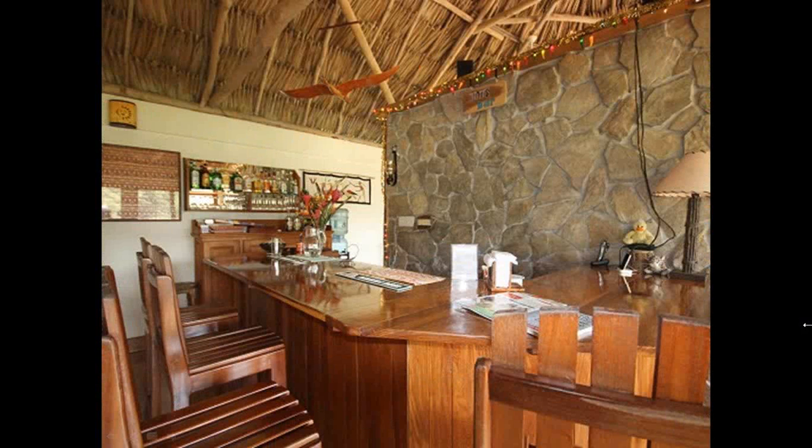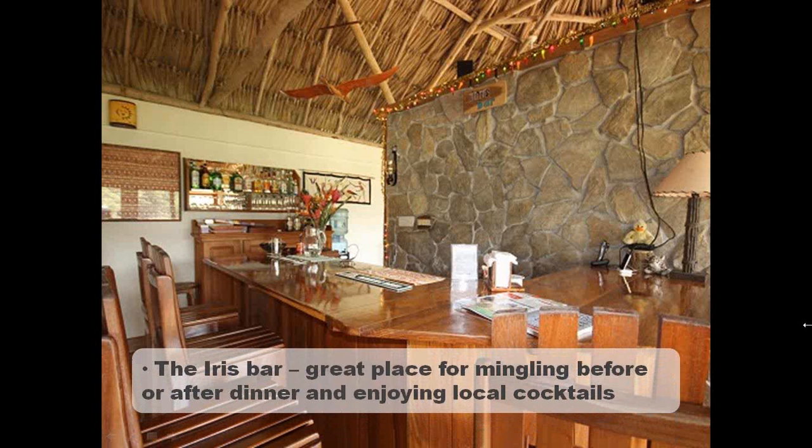And then inside the lodge is really nicely done in stone and wood and local art. It's quite comfortable. That's our bar, the Iris Bar, which features some of the local Belizean rum drink specialties and Belikin beer and wines, and usually the guests gather there before dinner, late afternoon for cocktails, and it just has a really nice festive atmosphere.